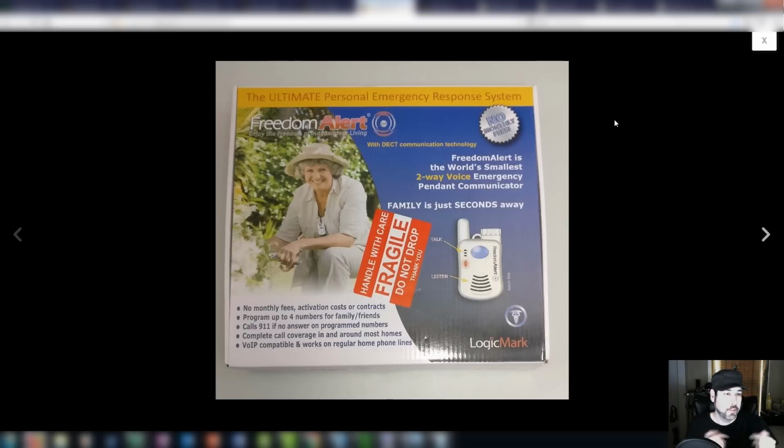opened this. It was brand new, everything sealed inside. They took the actual receiver box and tore the plastic and pulled it out and put a price tag on that and put it back in the plastic. And it's just like they went to all this trouble. Plus the price on that was actually different than the main box.